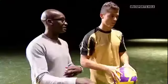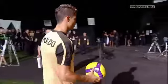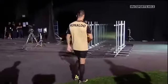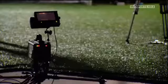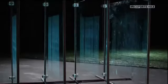Andy has designed an unusual test to find out. Inspired by an event in Ronaldo's childhood, six sheets of glass are arranged around a speed monitor. Ronaldo will fire the ball at this glass target.